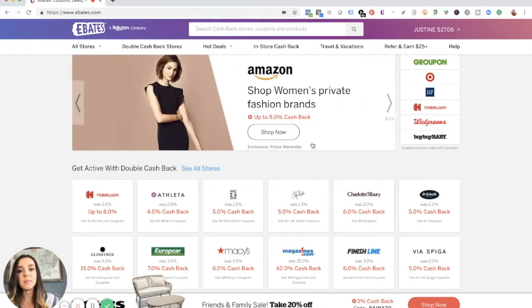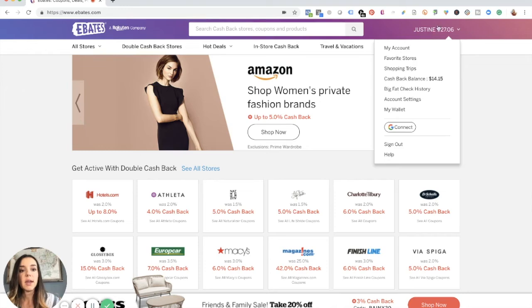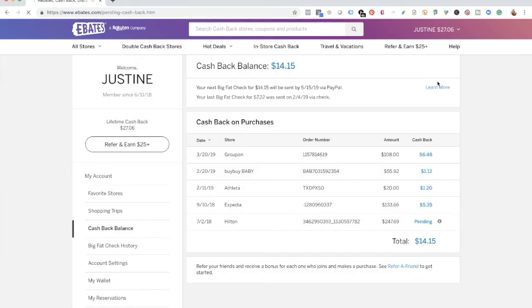Now, this is the Ebates dashboard, and you can see that I have a cash back balance here of $14.15. Now, a lot of people are like, I've saved hundreds of dollars. Lifetime, I've only saved $27.06, but let's be honest. If you saw $27 on the ground, wouldn't you pick it up? Of course you would. So that's what I like about this.